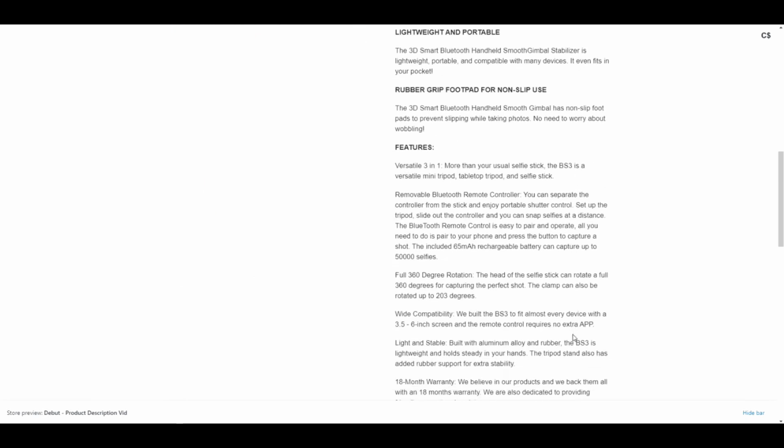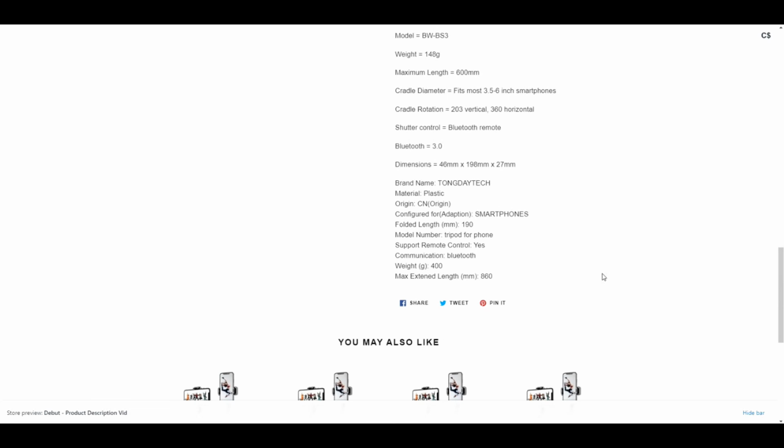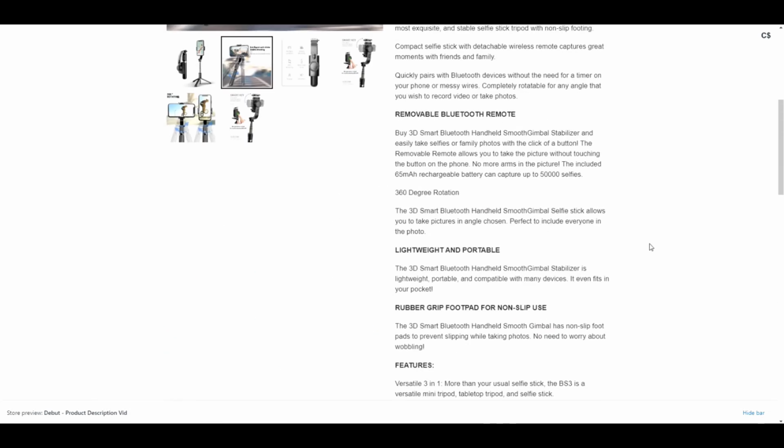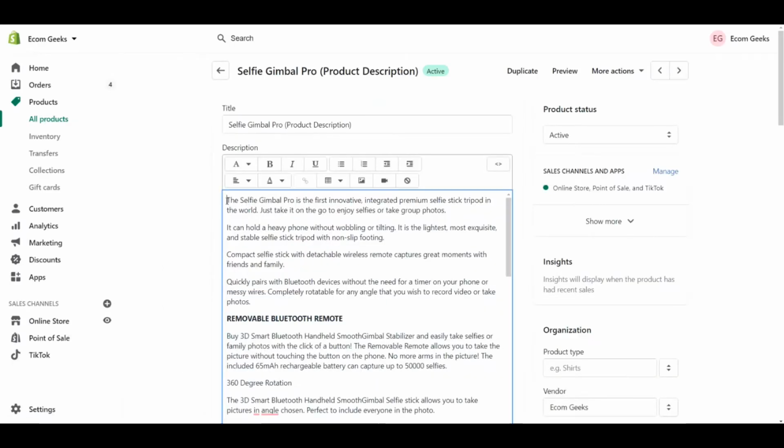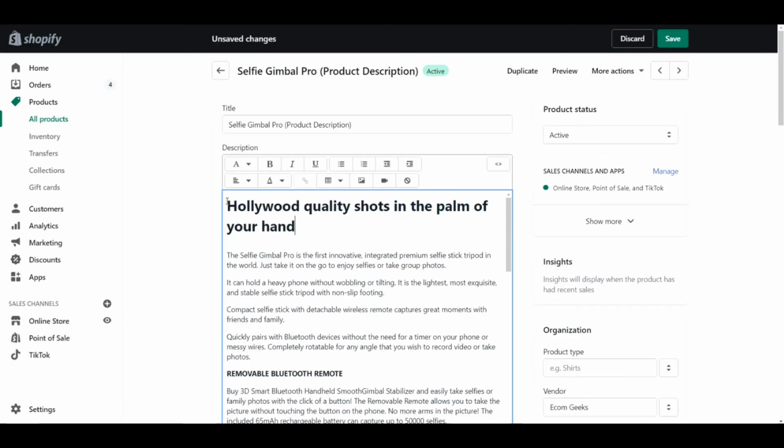So now that we've got most of our visual things down, I need to go into this product description and make it much more readable, much shorter and concise. So let's go through, and the first thing I want to do is put something that's going to intrigue my audience to continue to keep reading and stay engaged with this product. In the product description, I'm going to put a space here, and I'm going to add this in: Hollywood quality shots in the palm of your hand.